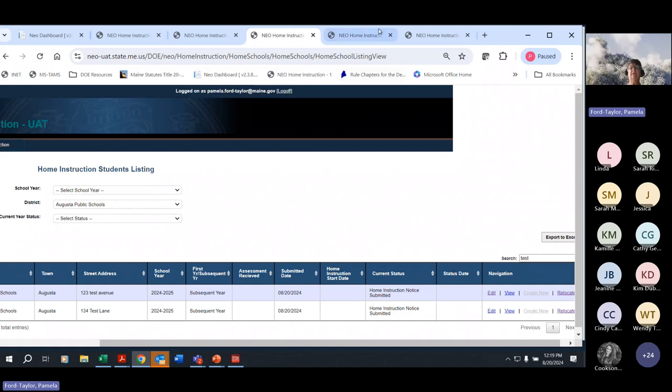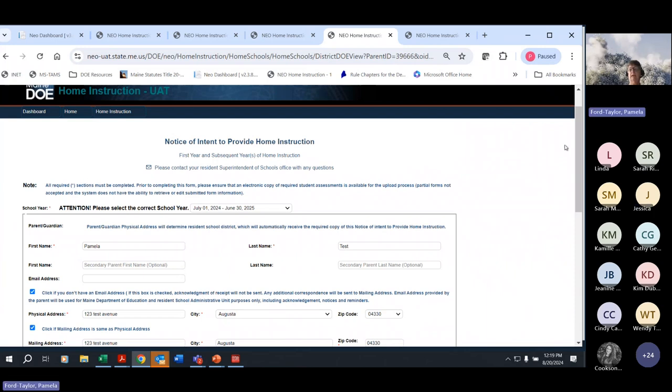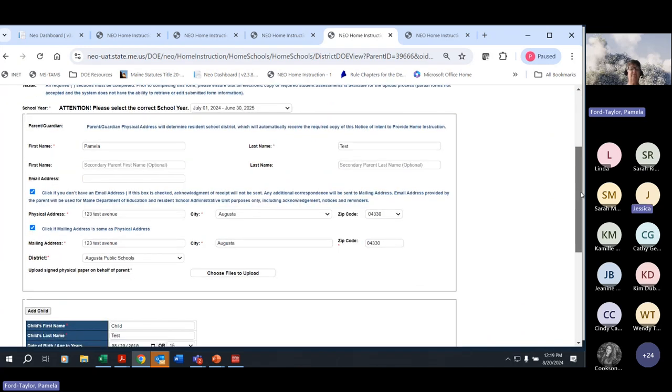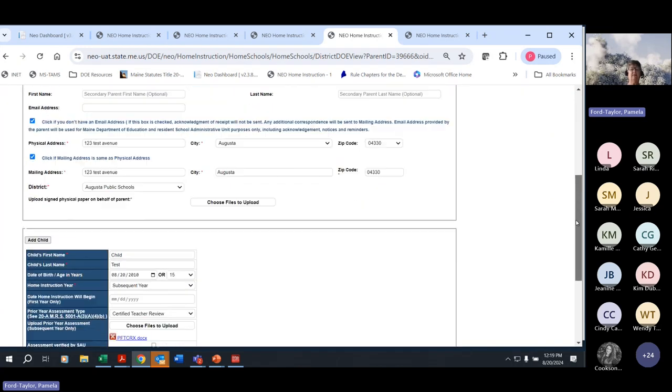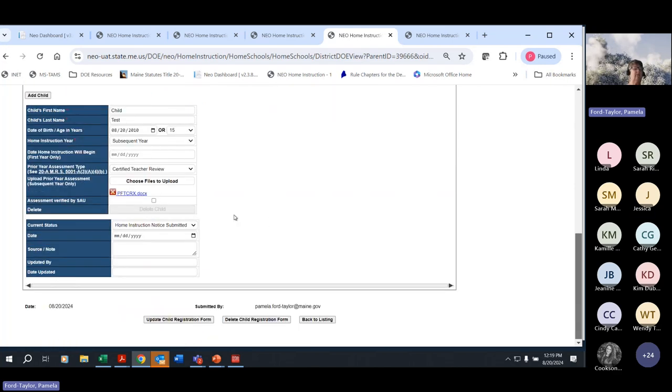So if I were to hit this edit button over on the right, because I wanted to make a correction or something like that, we're going to see something a little bit different. We're going to see the same screen and all the same things. And if there was a file uploaded here because it was entered in the SAU, then that will show right there. And you can see that this is a subsequent year student that I put in, and I entered their assessment there.